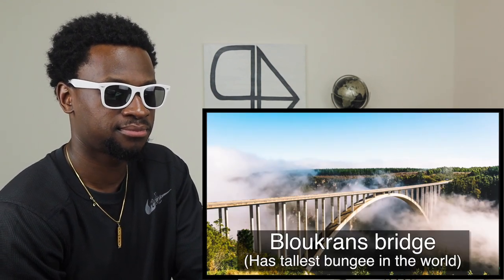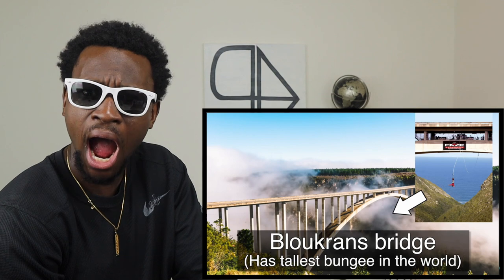So, tapping in. I'm gonna talk through the cultural and the man-made sites. We have Blokrans Bridge, which is the highest bridge bungee in the world. We also have many theme parks like Gold Reef.